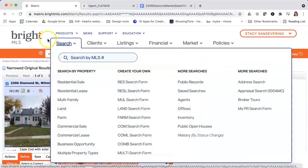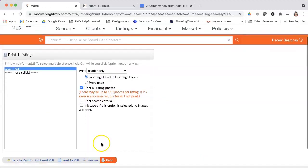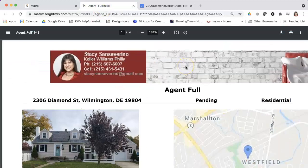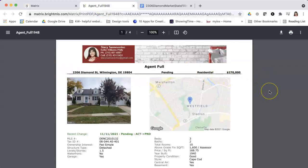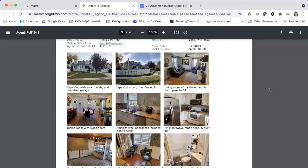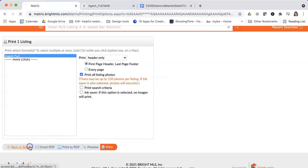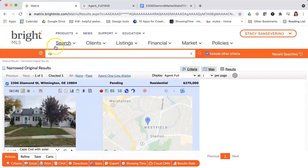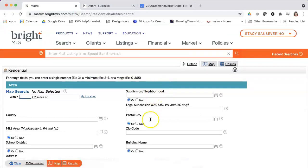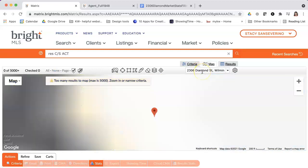Okay, and if it's helpful, go to Actions, Print, and then from there you can select Print to PDF, and it will open up a separate window showing you the property specifics like beds, baths, etc. And if you choose to have all the pictures printed with that PDF, then you'll have that there. So we'll go back to the results, and we'll actually go to search. And I'm just going to start by pinpointing this property on the map.